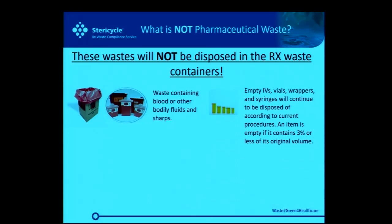Again, empty things: you should never see empty vials coming back to you, because we're going to stress to the clinicians that if it's empty, it's empty. Now, there's a couple of caveats to being empty, and we're going to discuss that in a minute.